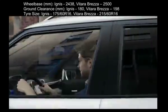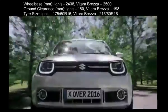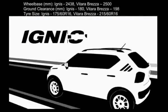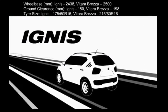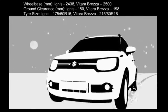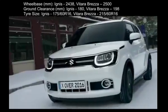Both the Ignis and the Brezza are quite stiffly sprung, making them bouncy and uncomfortable over broken surfaces. But at least there is no fear of scraping the underbody over speed breakers like most other cars, which makes them far better suited to Indian road conditions than their competitors.